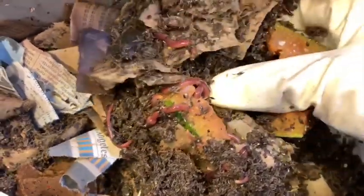I guess the worms are congregated where the food is, which is in this corner right here. Oh yeah. So here they are. And we still have those pieces of watermelon. Takes longer. These guys are all happy, doing their thing.